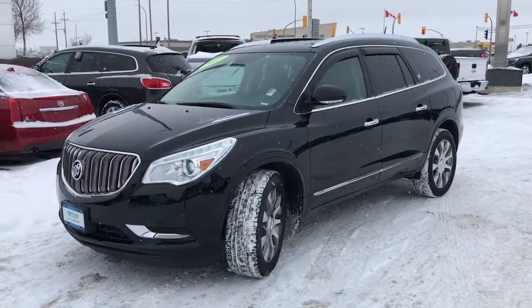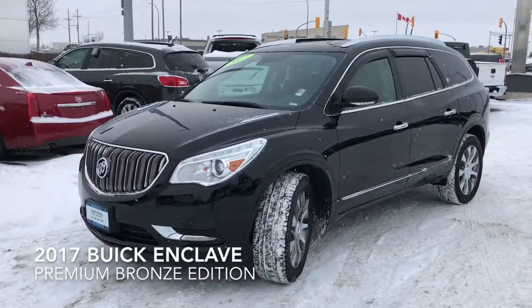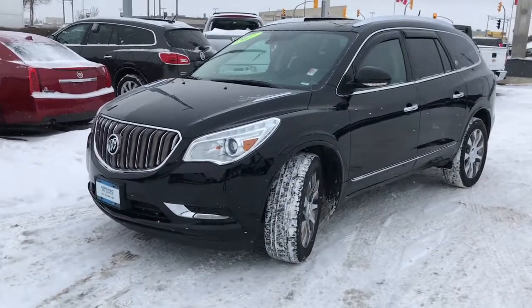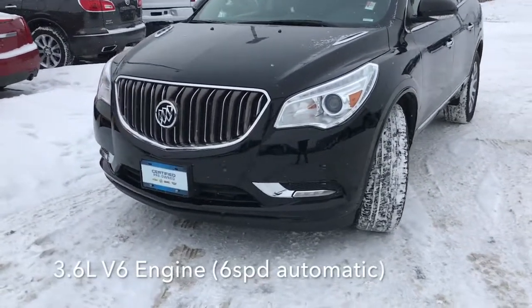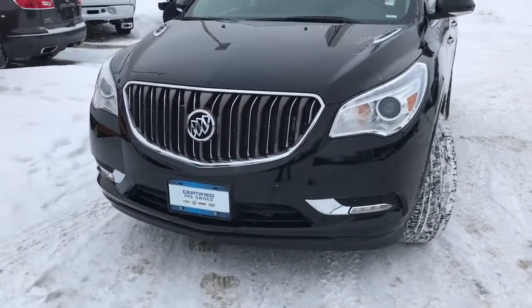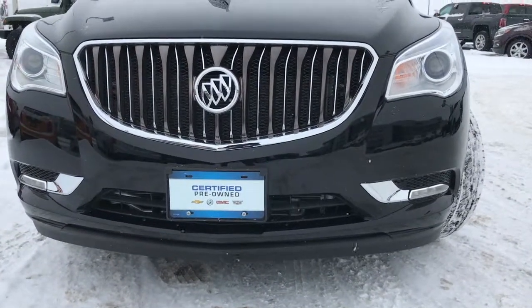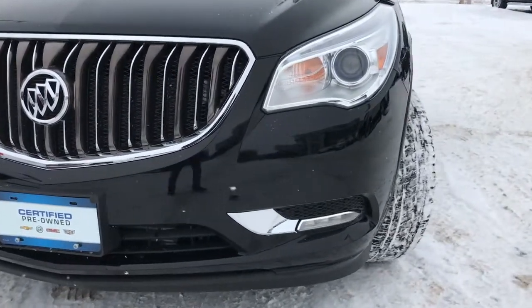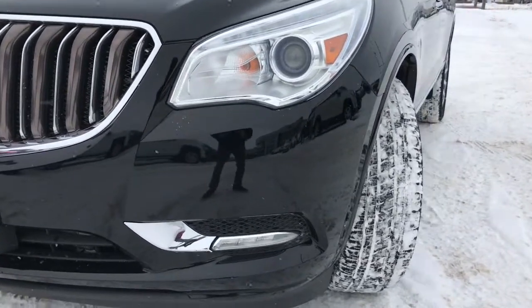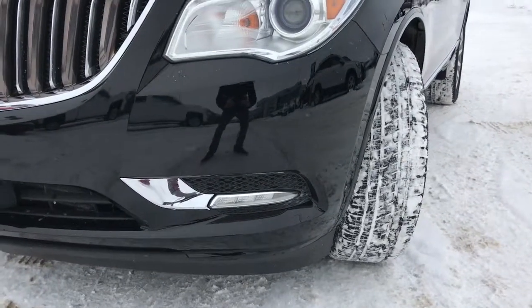Today we're going to take a look at a fresh trade we just took in, which is our 2017 Buick Enclave Premium Bronze Edition. This SUV is powered by a 3.6 liter V6 engine paired with a 6-speed automatic. Over here on the front we have our signature Buick waterfall grille. To the side here, these are HID headlights with the LED contour and your fog lights.